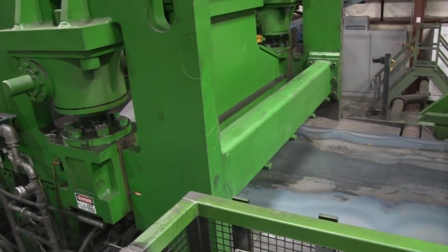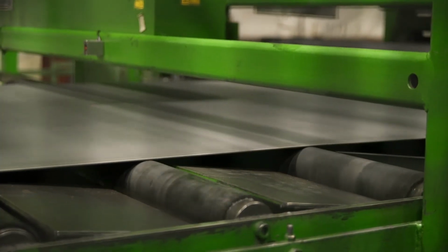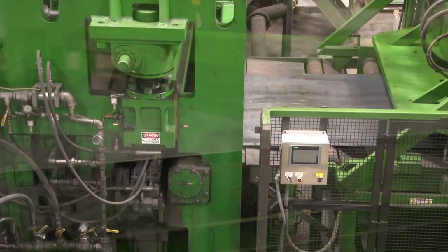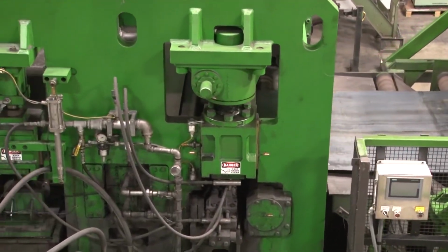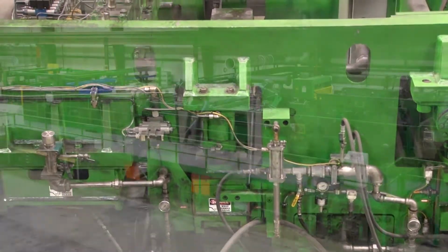The EPS scale breaker also works with the line's recoiler to tension level the strip and eliminate nearly all shape problems. The scale breaking package even includes a highly effective anti-crossbow mechanism.